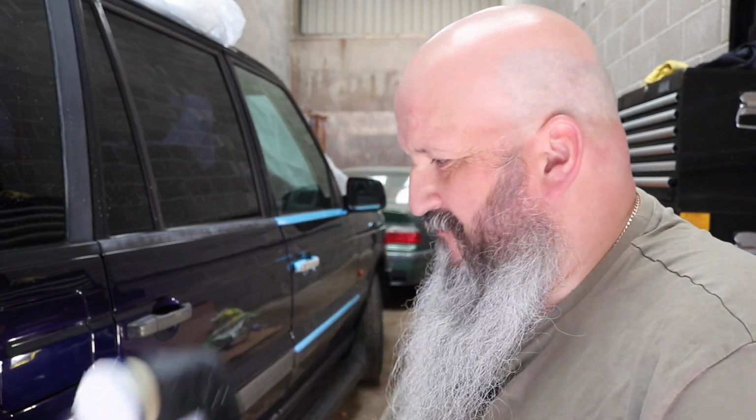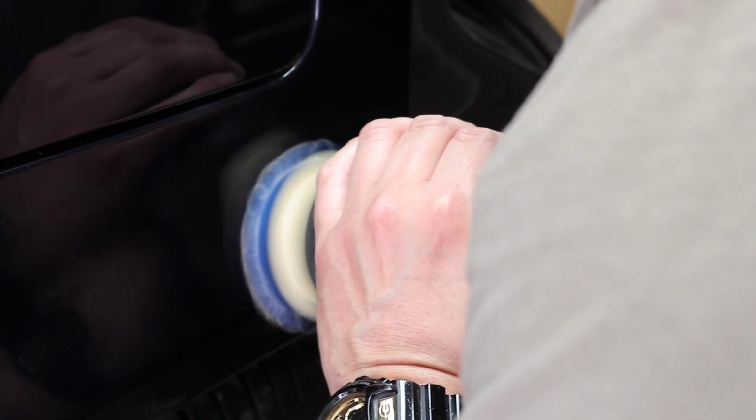I've just had a little inspection of this, and I'm going to have to go back for the 3-inch with the microfiber to get into some of these areas.